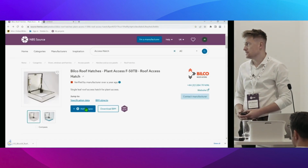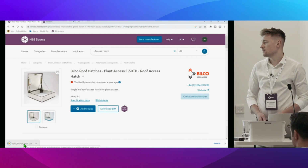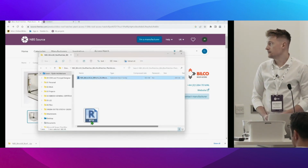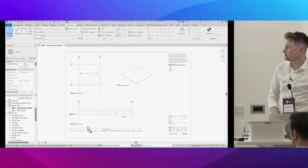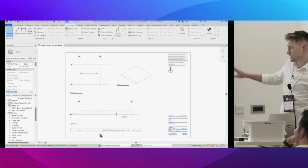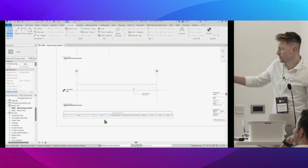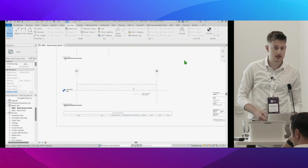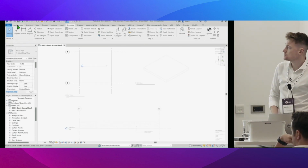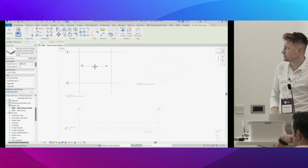So we can download the BIM objects, and then very simply drag and drop those into our Revit platform. So at Ryder, we use Revit predominantly. Just set up a very basic sheet here on a project. It's a bit more complex, but for things like windows and access hatches, we need to schedule those out for the contractor, convey all the relevant information. So we're looking for a product that we can very quickly just load in and drop into the project.